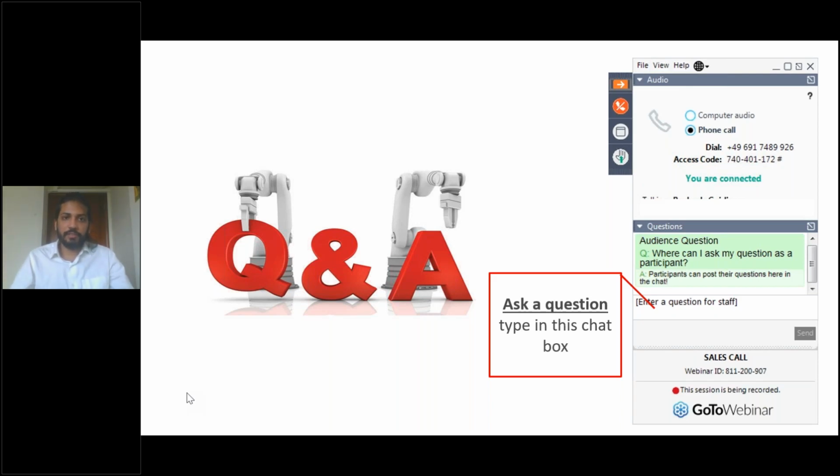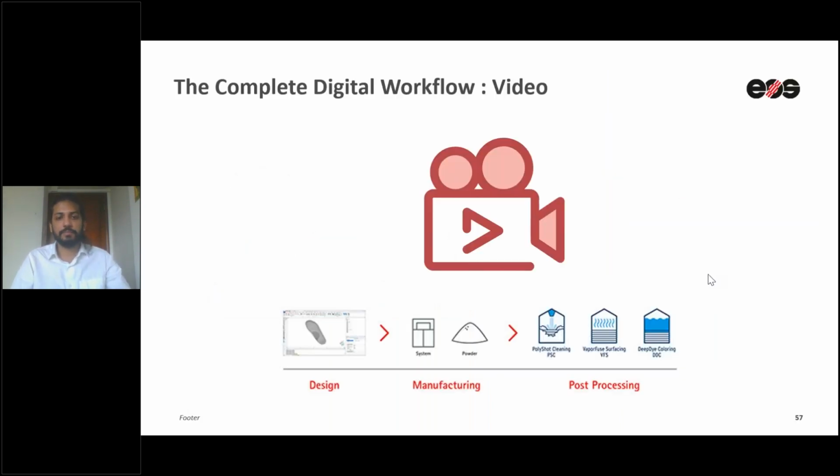With EOS SLS machines, you have the option for parameter editing, in which you can, for example, customize the laser scan speed and the hatching distance between two different exposures. Naturally, EOS's default parameters are optimized for your mechanical properties, surface finish, as well as print speed. But let's say you do not need that much surface finish, because you're going to do a post-processing step later on. You can increase the scan speed slightly, increase your print speed, and thereby increase the output of your production as well. So that is possible with our SLS machine.